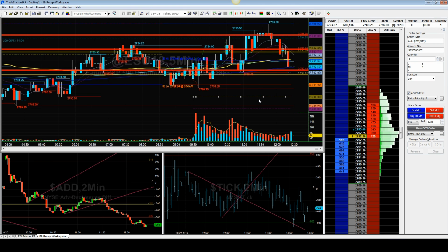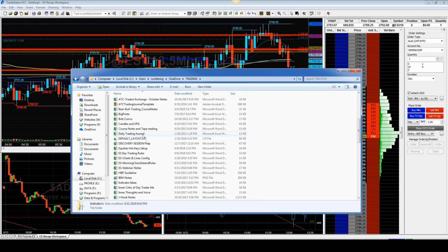After my recap yesterday, which was my first one ever, I noticed a couple things that I had missed. One of them was a line that I forgot to draw at the high of yesterday's range, which would have given me a very good fade, but I missed it. So, just because I tend to be forgetful, I created a morning checklist. Here, I'll pull that up for you guys so you can see.